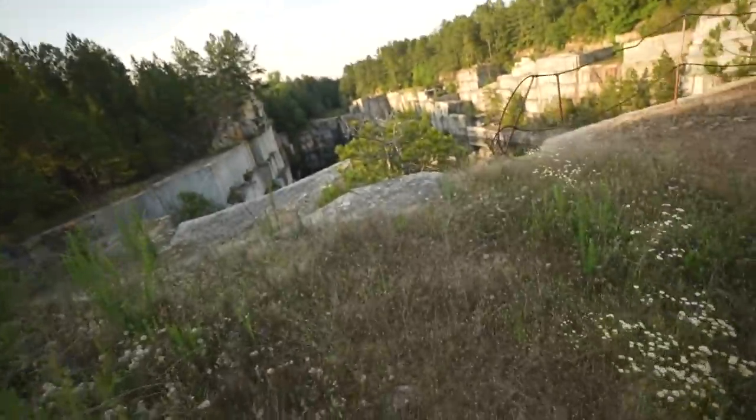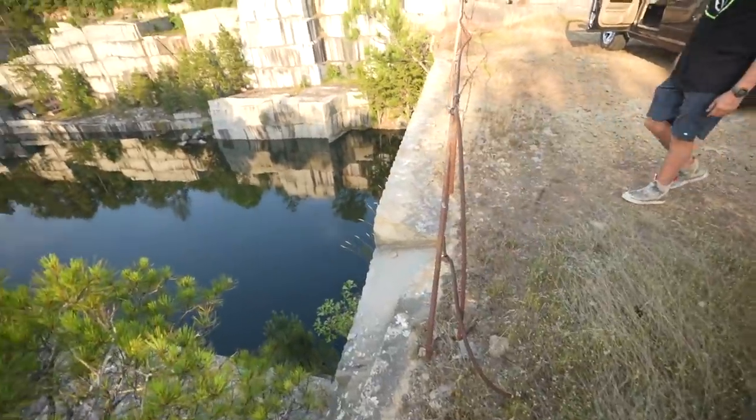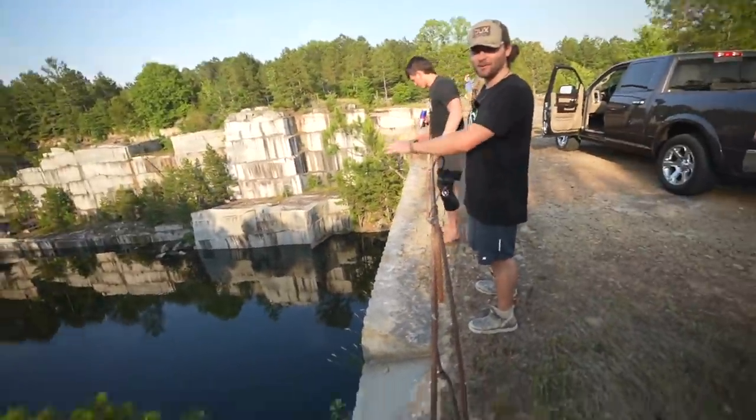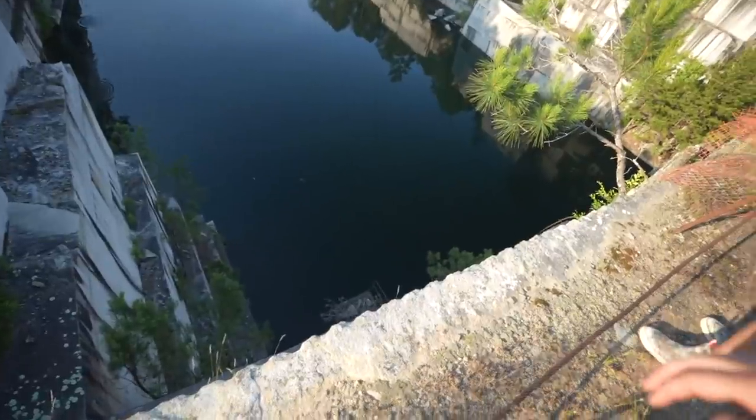Welcome to George. Well, we made it to the rock quarry. Oh my God, if you fell off of this, that would not be good, folks. Crazy, right? Dude, this is wild, bro. No, it's 100 foot down is what they're saying. Dude, that's so sketch, bro.